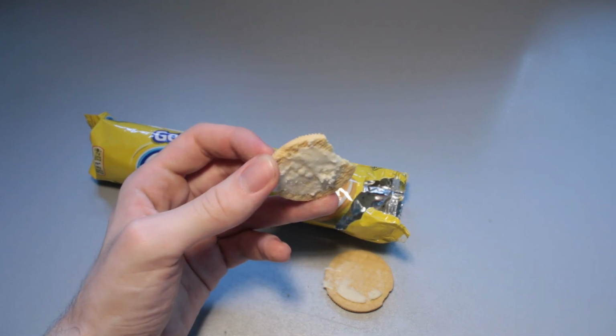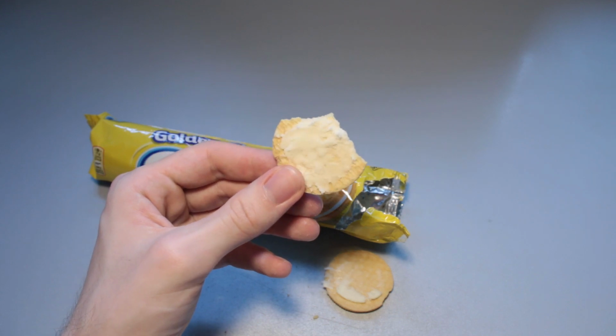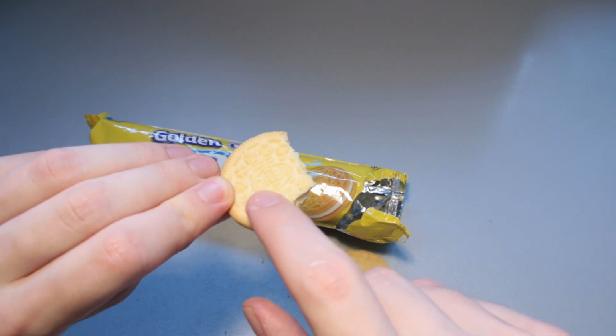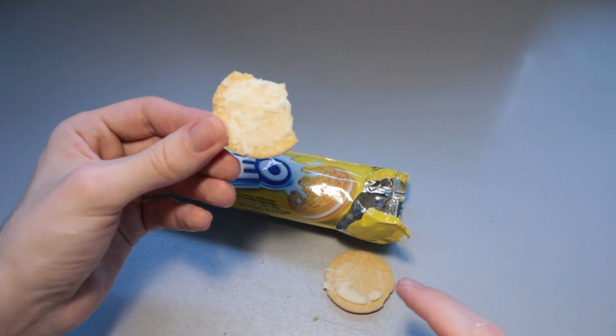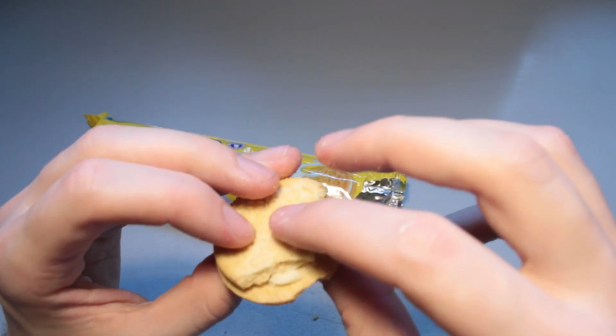A lot less sweet than I thought it would be. Maybe even a bit dull in flavor. But overall, I think if these cookies were sold individually, without the filling, I would actually prefer that over this sort of combination. That's interesting.